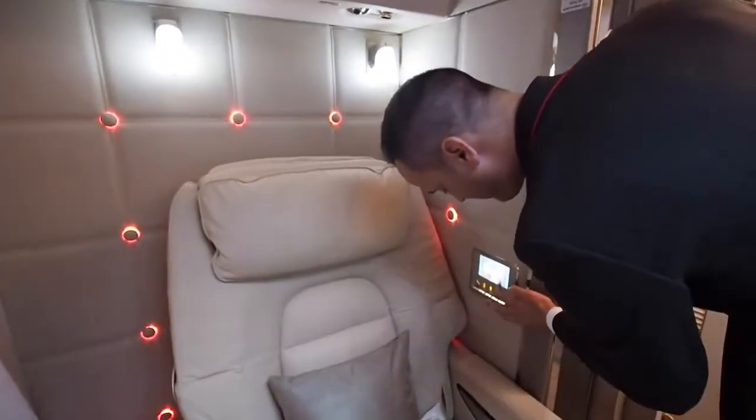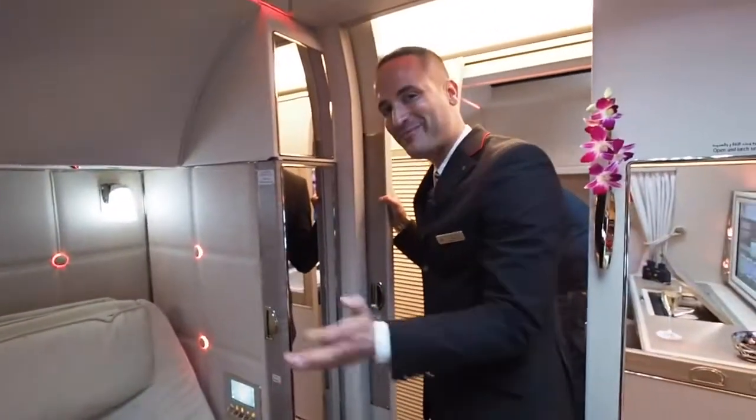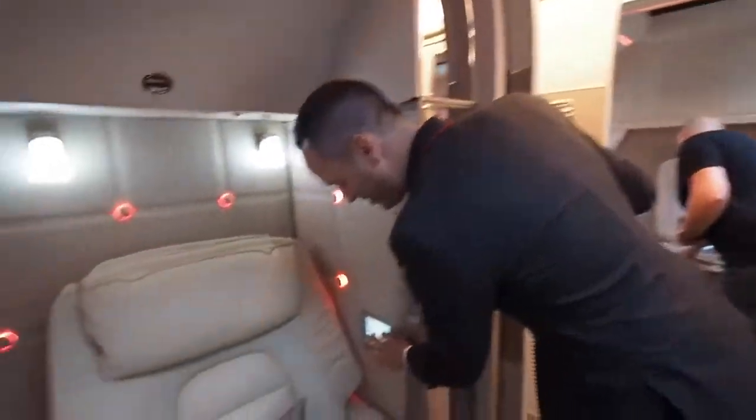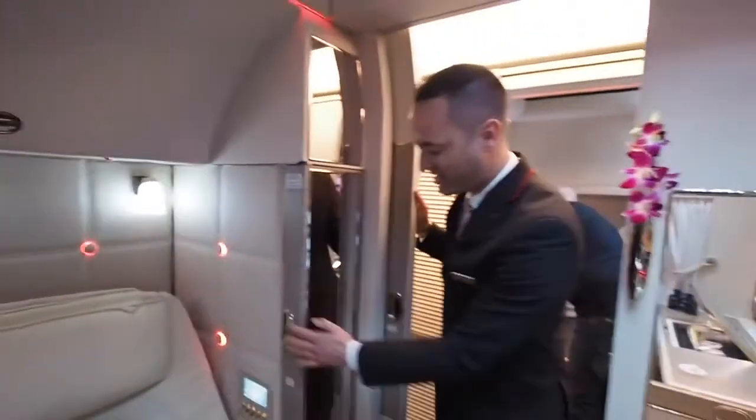You also have temperature control. So no more too cold a cabin, too hot a cabin. You choose the temperature you like. You can go up or down the temperature. So it's all about customization.